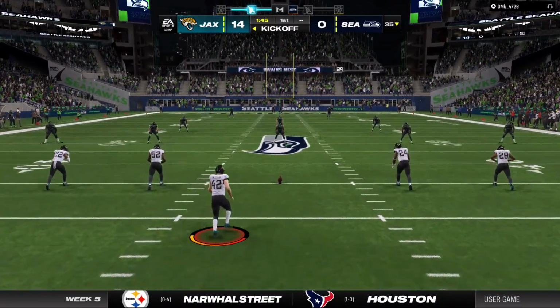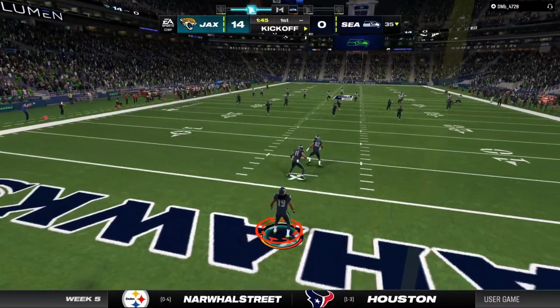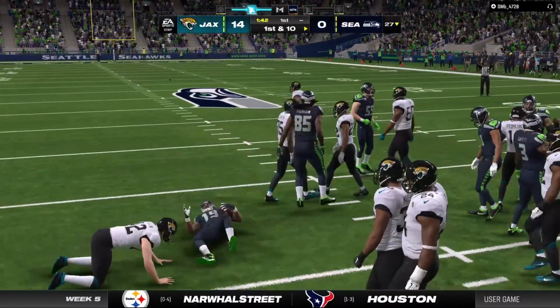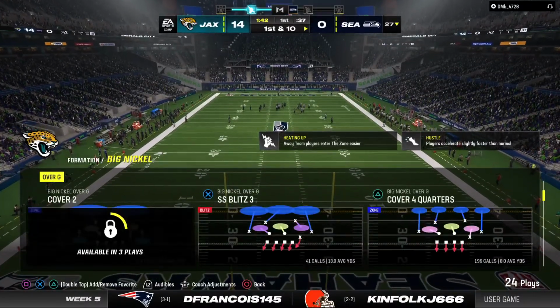Here's the Jaguar kick team now as they run up and send this one away. And we'll see a return here from the end zone. And this return will net positive as he gets past the 25 and up to the 27-yard line.